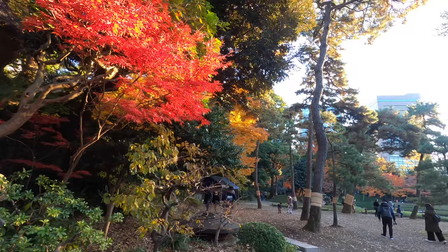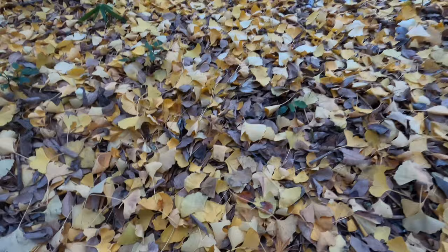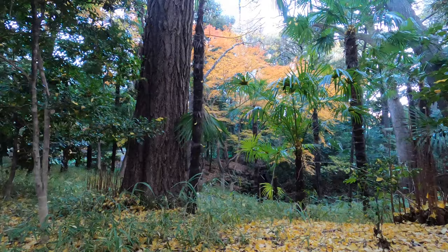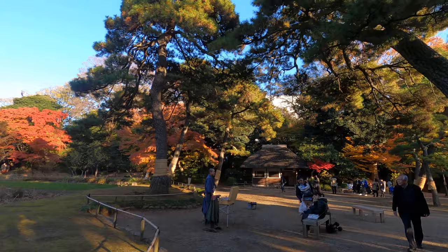I will visit this place during the cherry blossom season and make a video for you. There are also ginkgo trees in the garden which turn golden during the peak season in December. The garden has an admission fee of 300 yen and is easily accessible by both Tokyo Metro and JR lines.